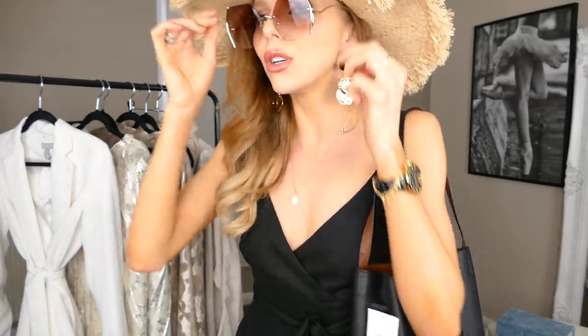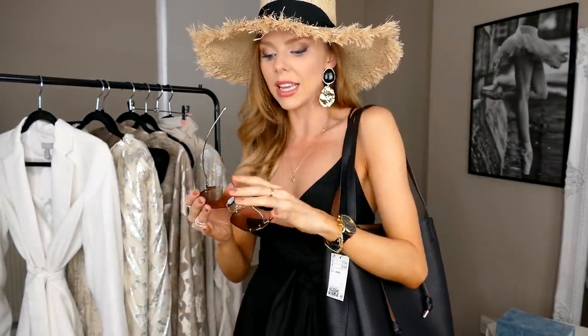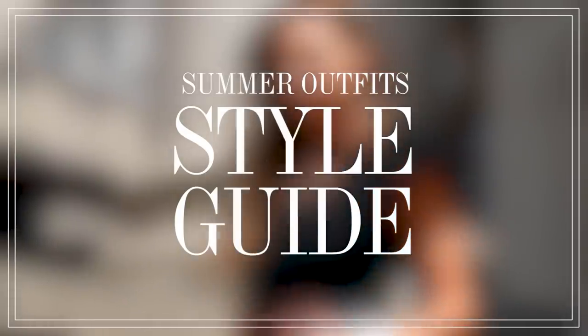And I just thought these are insane. Look at the detailing on the side. Very excited about these. They're called For Art's Sake. It's definitely a beautiful eyewear brand if you're in the market for that kind of thing. So now that I've talked you through all the pieces, let's get into the styling.